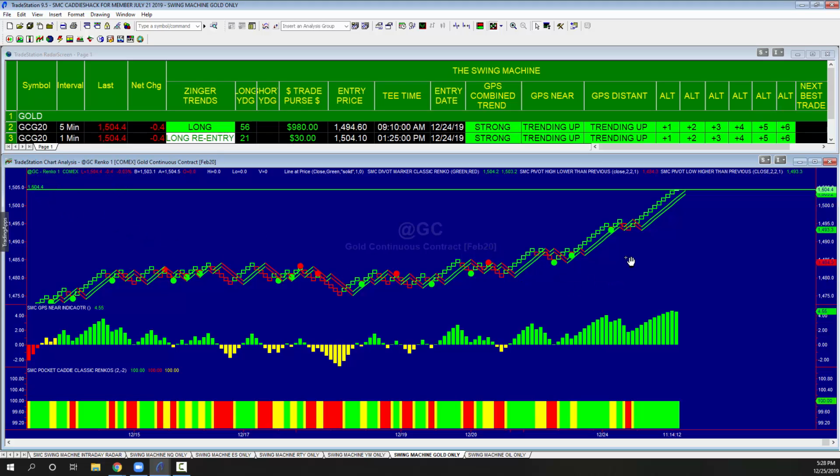And let me show you something. First, this is Swing Machine. And it told us on a 5-minute basis to buy gold 56 5-minute segments ago, or to buy gold at 9:10 in the morning on December 24th, just yesterday. And yes, the gold markets were open yesterday morning. It said to buy at 1494.60, a futures contract. And if you had, you would be up $980.